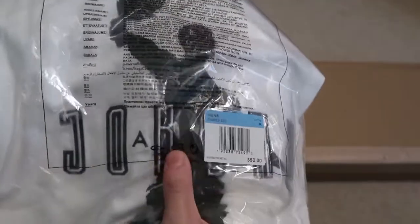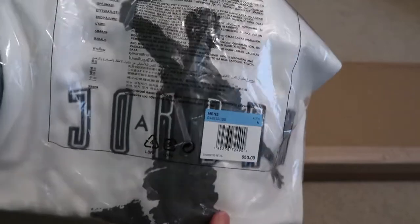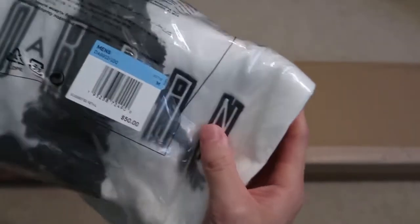This has Jordan on there, embroidered Jordan logo, and has MJ Duncan. This is a white medium. It was $10 as well.